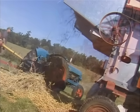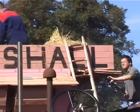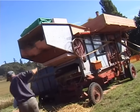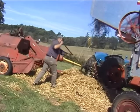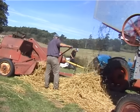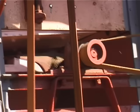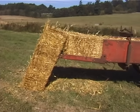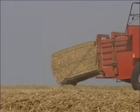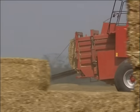Many years ago it was very different. Is that how they used to do it? Yes, that's right. Look how many farmers it took to work these big old machines. As I said, the baler picks up all the straw and turns it into great big blocks. These are called bales.